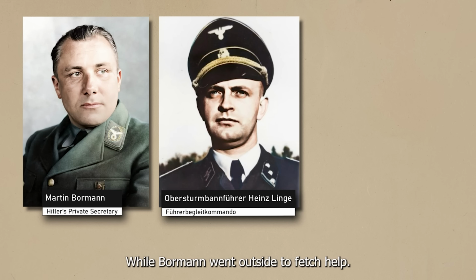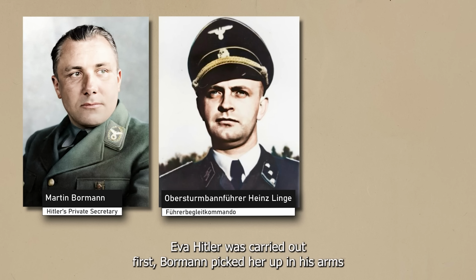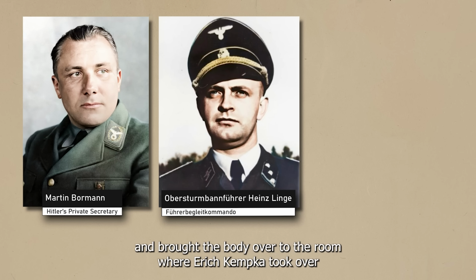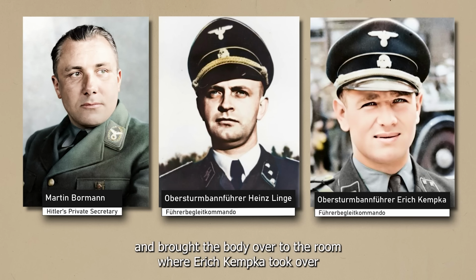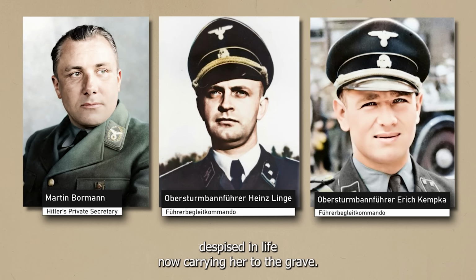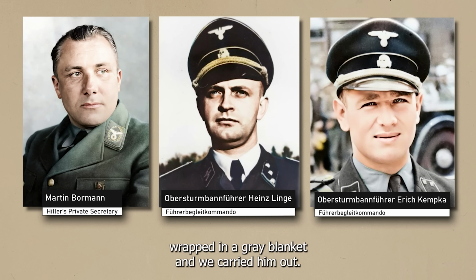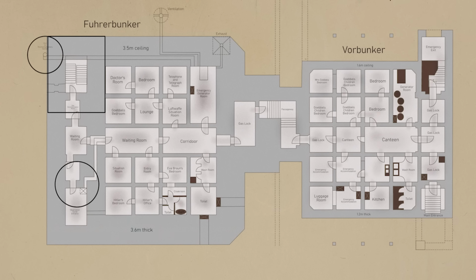While Bormann went outside to fetch help, I spread out the blankets, laid the bodies upon them and wrapped them round. Eva Hitler was carried out first. Bormann picked her up in his arms and brought the body over to the room where Erich Kempka took over, because he did not like the idea of the man she had despised in life now carrying her to the grave. I reached below Hitler's head. 2 officers from his bodyguard lifted the body, wrapped in a grey blanket, and we carried him out.